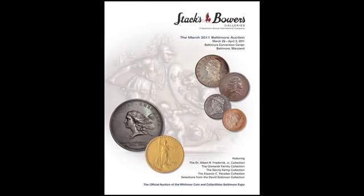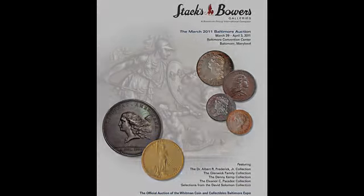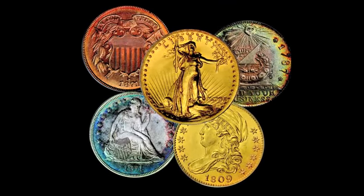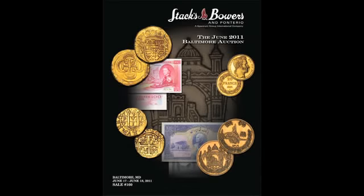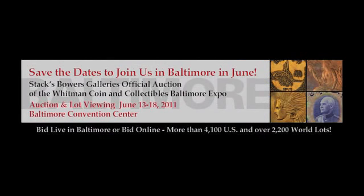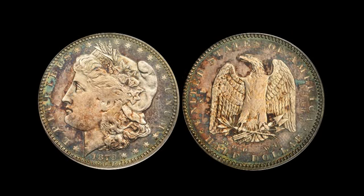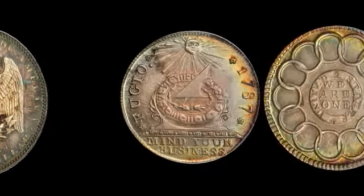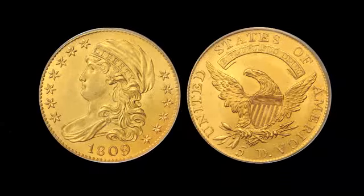Following the highly publicized and successful Baltimore sale in March, the upcoming June Baltimore auction will include some impressive items indeed. If you're looking for the finest U.S. coins, world coins, or paper money, you won't want to miss it. The June sale will feature several fresh consignments, including an impressive selection of patterns that have been off the market for decades. There will be several Morgan pattern half dollars, a great selection of high-grade, scarce colonial and early American coins, and numerous important varieties.